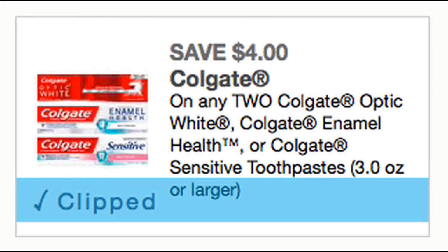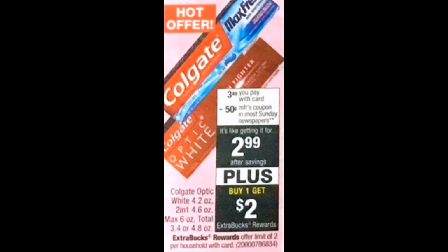All right, first new printable coupon that we received is this Save $4 on any two Colgate Optic White, Enamel Health, or Sensitive Toothpaste. These are 3 ounces or larger. You're going to want to print them because starting February 10th, there is a great deal at CVS, and I'm going to share the breakdown with you right now. And again, this deal starts February 10th at CVS.